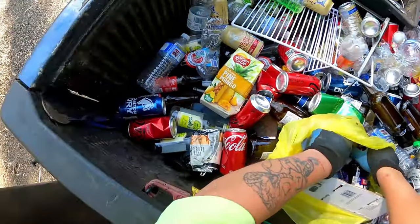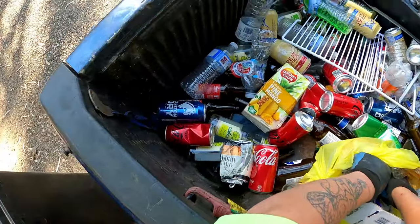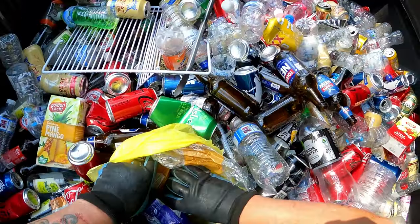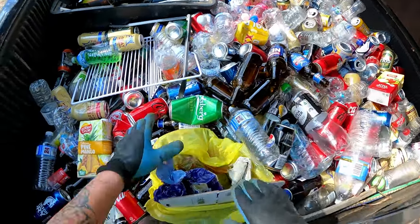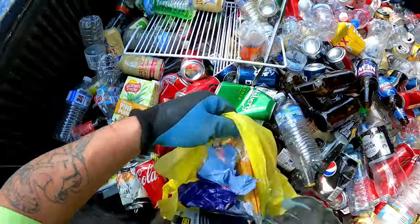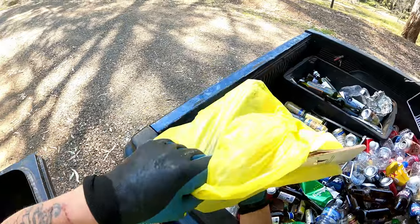Haven't seen many Great Northerns. It's all been Coopers and Tui's New and, oh yeah, there's a Great Northern here. There you go. Oh, we've still got one more.